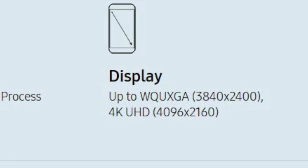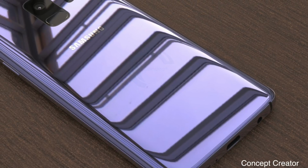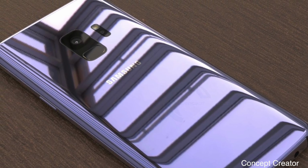Guys, all in all, this is a monster chipset, and it might be just a little bit better than the Qualcomm 845, which will be coming with the US Galaxy S9. Again, we have yet to see the updated performance scores of the Exynos 9810.